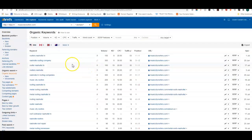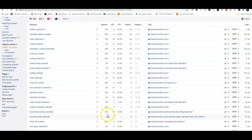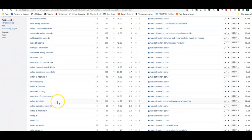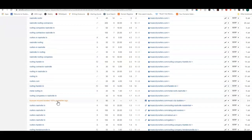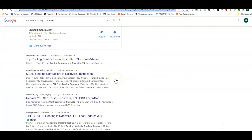So let's look at their keywords. It's a lot of the same ones we've seen. Here's now some metal roofing, so you see there's people searching for that. Commercial roofing, you see there's people searching for that. But the sky's the limit. There's a lot of terms that we can go after here and get you ranked on to really be able to grow your business.